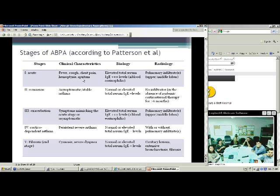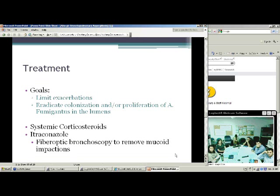So stages 1 and 3 are actually going to look the same. They're going to have your fever and your cough. You'll have very high levels of IgE, and then you can see pulmonary infiltrates. Stage 2 is remission, so you shouldn't really see any symptoms. You might have normal or elevated IgE, and you shouldn't be seeing any infiltrates. Your corticosteroid dependent are these kids that have persistent asthma, and they have to be on the corticosteroids constantly, so they may have normal or elevated IgE, and they may or may not have infiltrates. And fibrosis is kind of your no return endpoint, where you'll have cyanosis and dyspnea, and you'll see the cavitary lesions and the bronchiectasis on film.